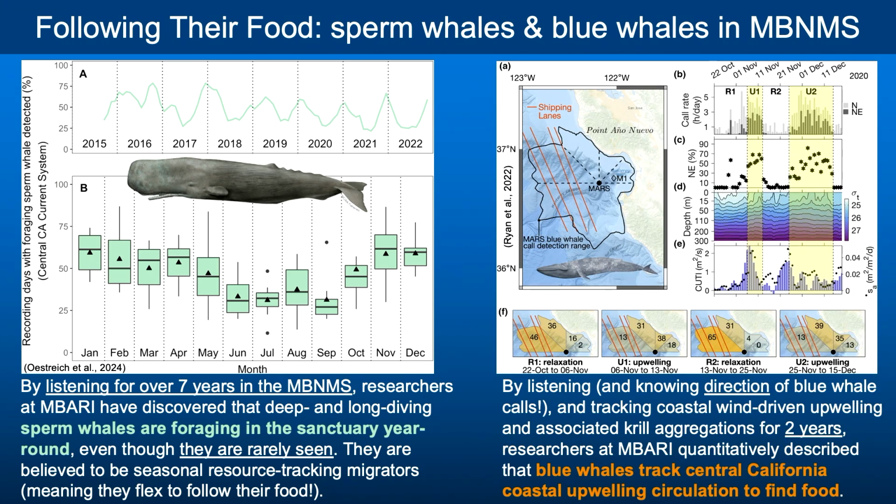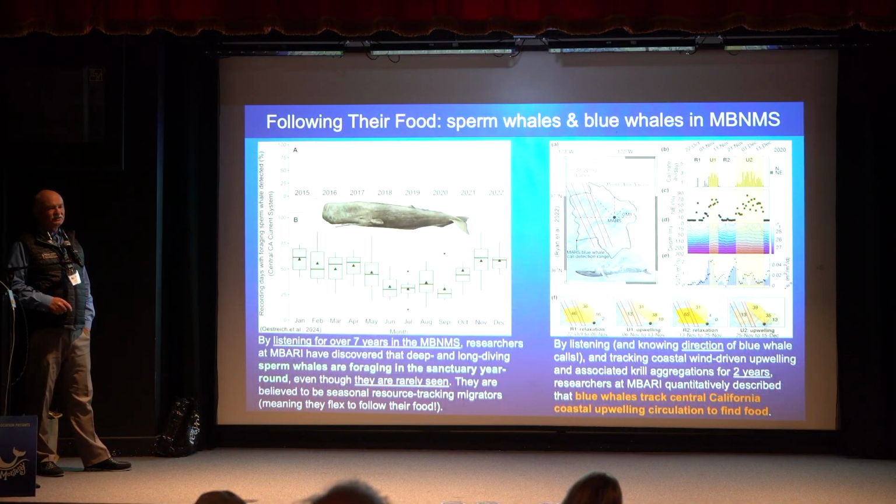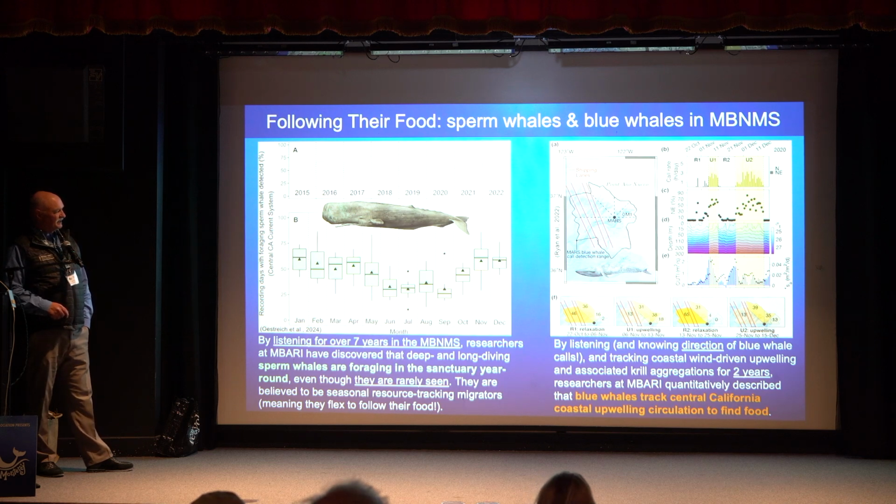Here's another really interesting study, again led by someone at MBARI. His name's John Ryan. And here's one of our hydrophones. It's called the MARS hydrophone, and it's a cabled hydrophone. The cable goes from there around to MBARI, and they're listening. And what's interesting about this hydrophone is it doesn't just hear things, it tells you what direction things are coming from. So what John did was he listened for blue whales, and he asked, are they in this area, in this area, in this area, or in this area through time, and how does that change? And what he found was it in fact does change.